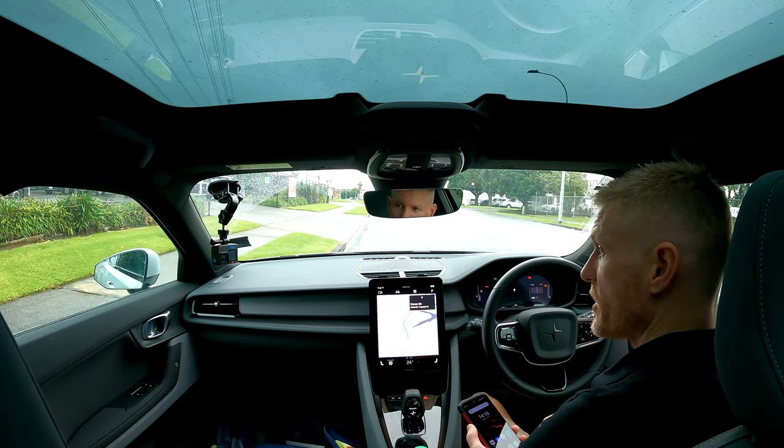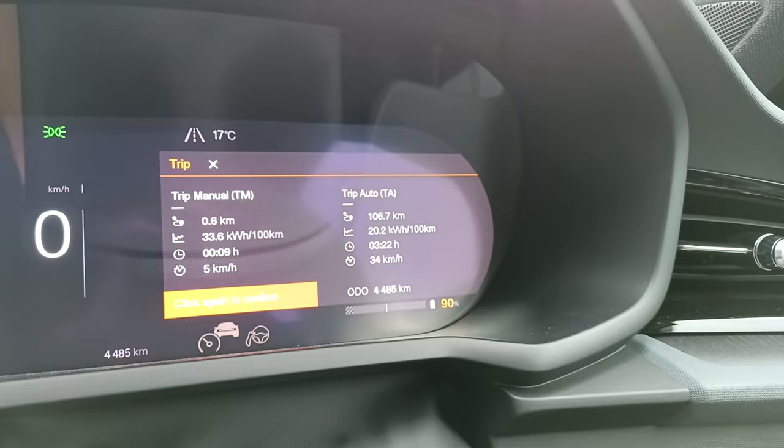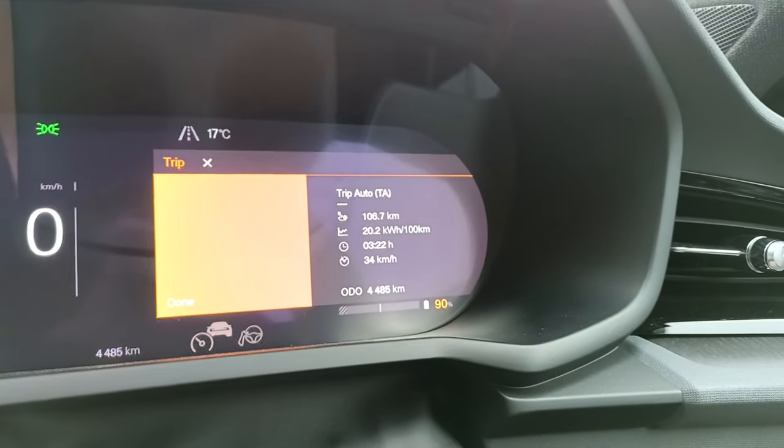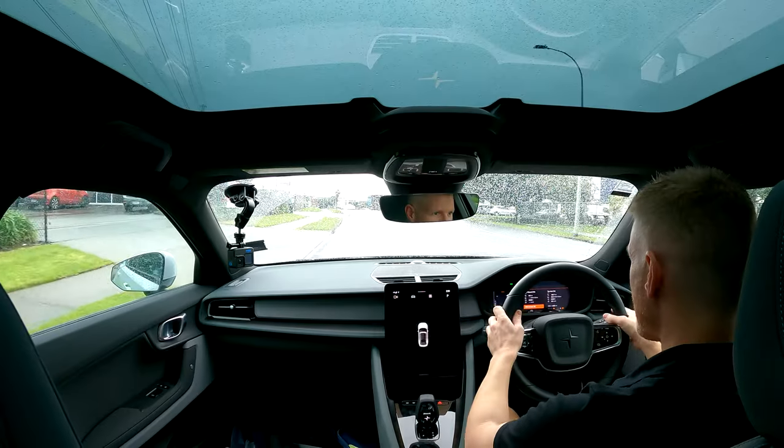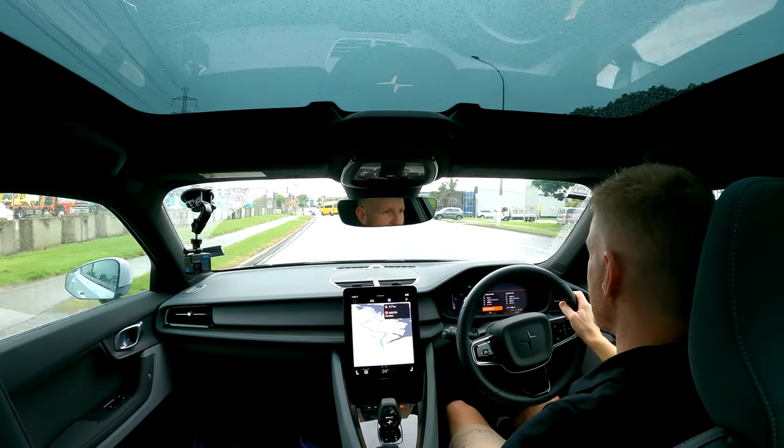We have 90% charge right now, and it reckons the car should have 70% charge by the time we get to the holiday park. First things first, I want to clear the trip computer, and then once we've done it with the trailer, we can compare the two and just see what percentage extra power this thing uses to haul a trailer. All right, and we're off. And we've picked a beautiful sunny Auckland day to do this. Isn't it magnificent?